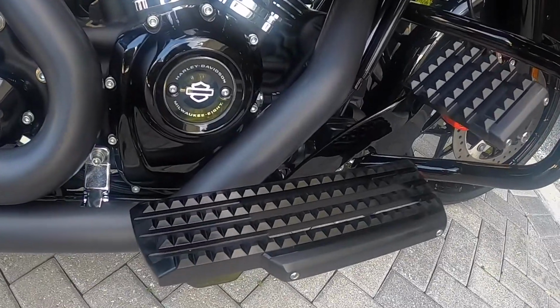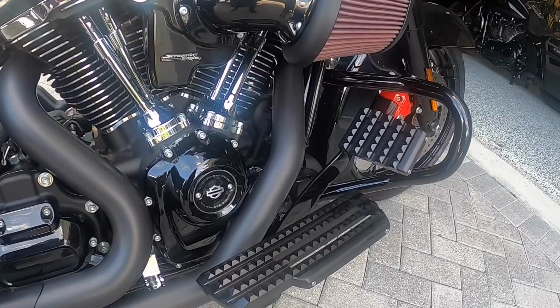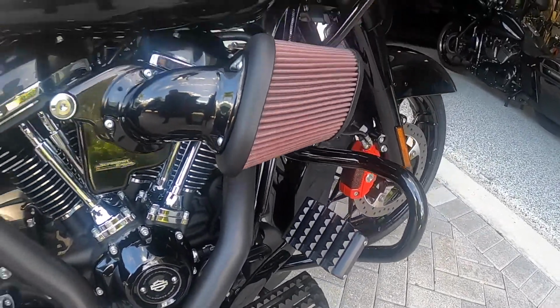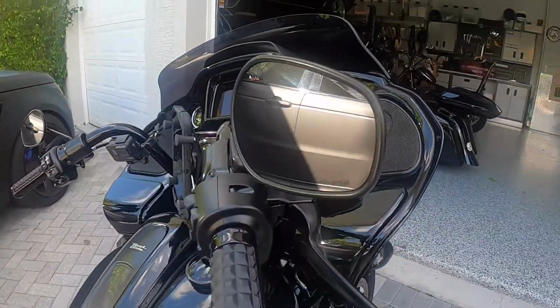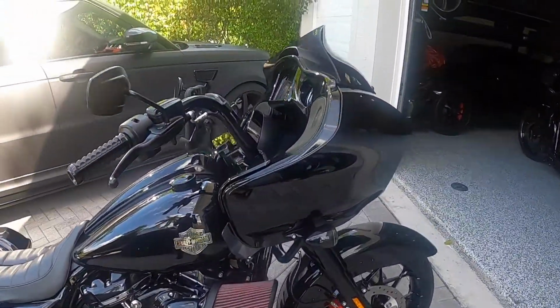I'll just zoom in a little bit on those footboards. They're really nice to have actually, very grippy and stable on the foot. She's got the pedals to match and also the grips there. The mirrors still need to come off. I have to have some parts powder coated, so I can't do that now.